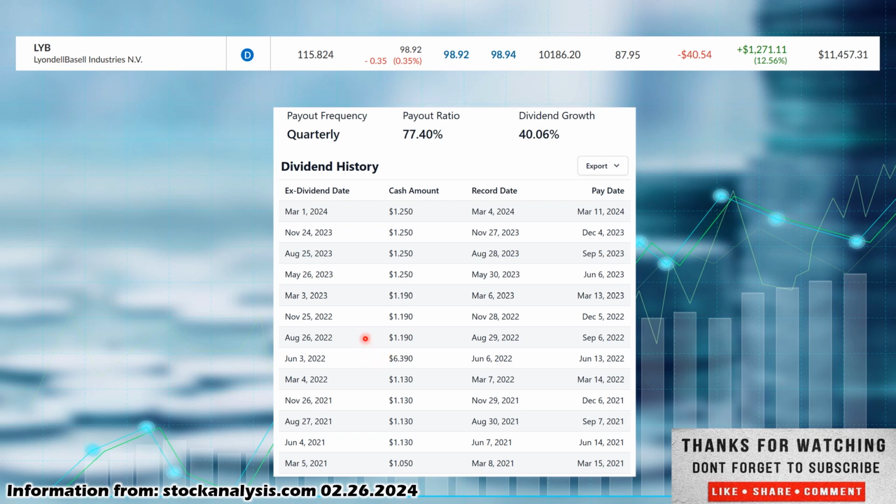But August 26th, they raised it up to $1.19. That is their typical raise, right? It's around a 5% dividend raise. So this 40% is off. It's really around 5.15%. I did the math. The last one they did on May 26, 2023. They raised it up from $1.19 to $1.25. That was about a 5%, like I said, 5.015, I think, percent dividend raise. So this is a little off, and it's off because of this special payout here.